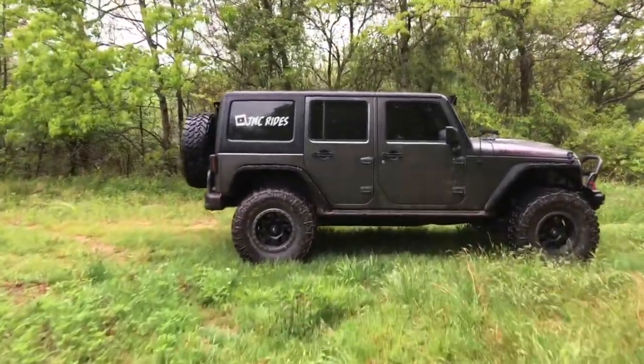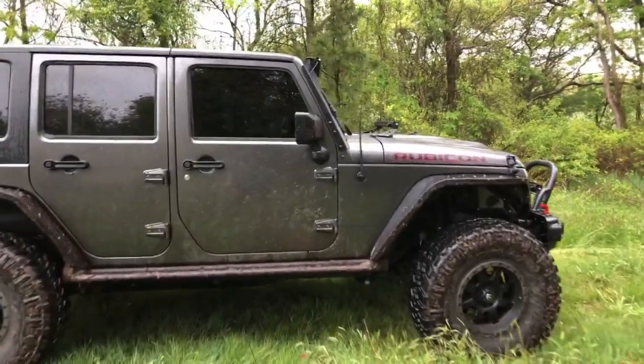But this is my first time here. You can see all the mud already on the Jeep.